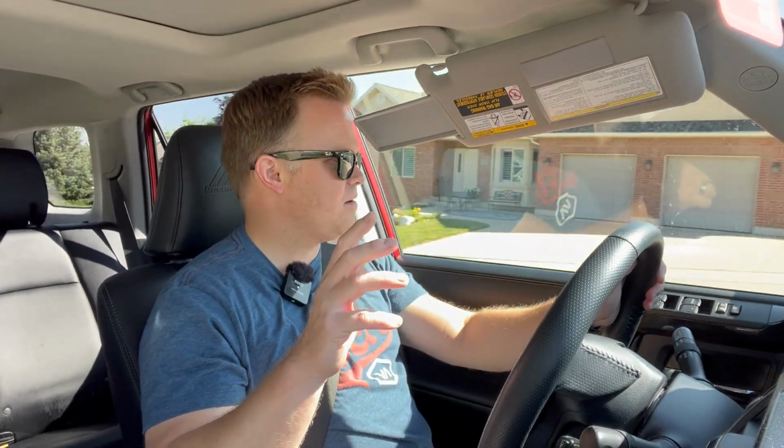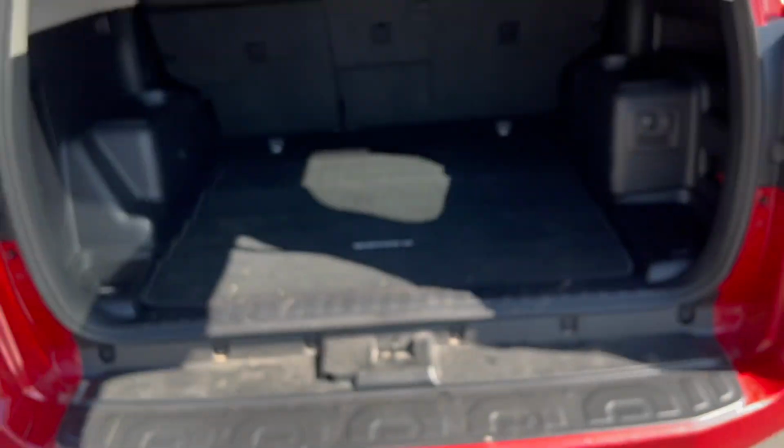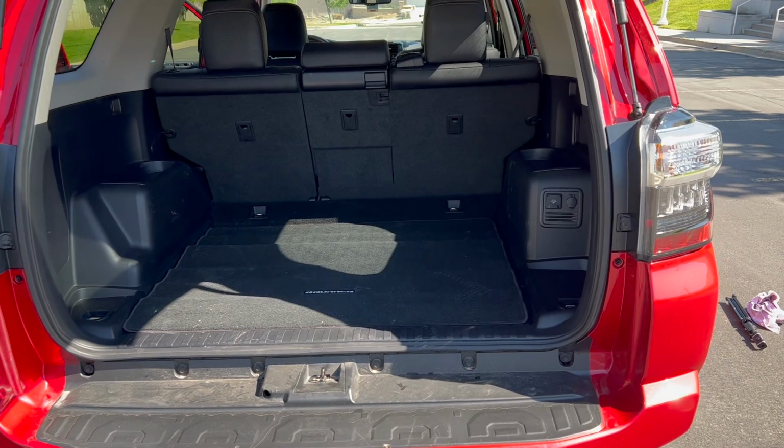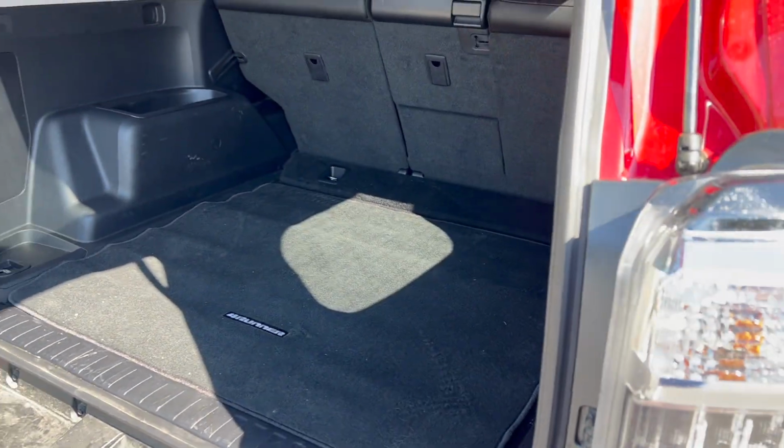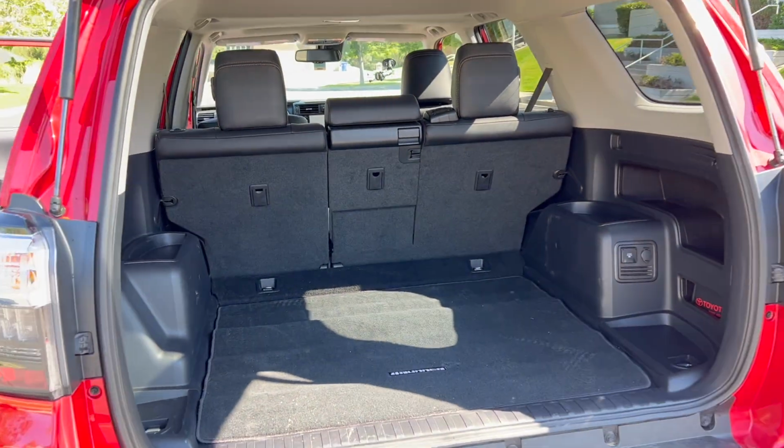So if you've got kids or off-road equipment, or just adventure gear or whatever, this interior is going to stand the test of time. Is it luxurious? No, I wouldn't say that it really is, but it's nice. I did daily drive one of these for a while, and I look forward to doing it again.